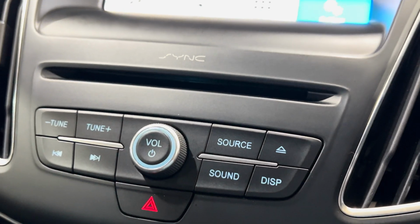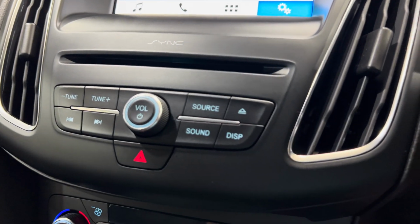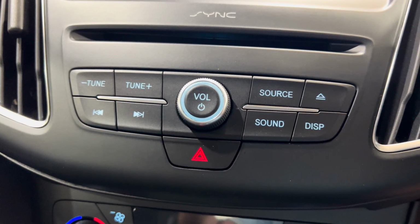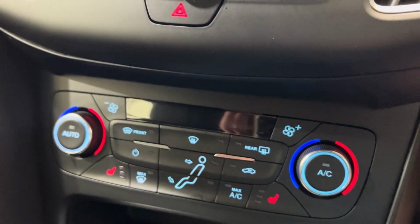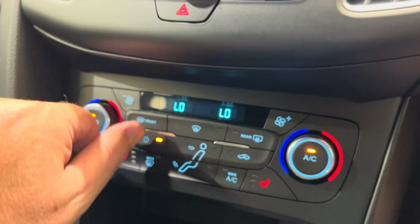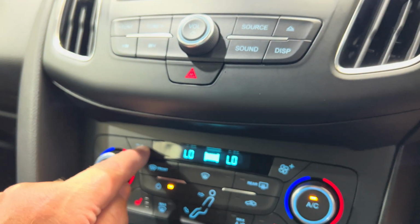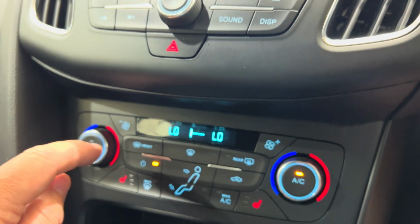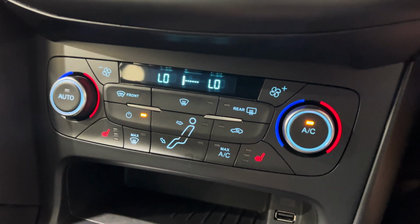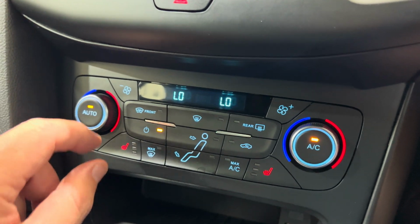And if we come down here, if you can see, I'll just zoom out a little bit. Really nice condition again, source, sound, all the shortcut buttons. And then at the bottom here, we've got a fan that was on maximum. You got blown out the car then. So we've got the fan speed either side, as I just found out. Auto.